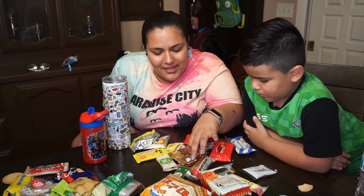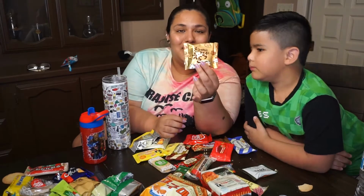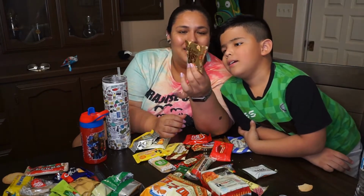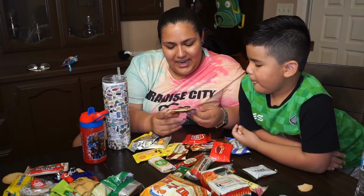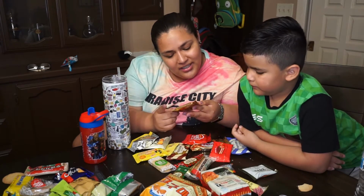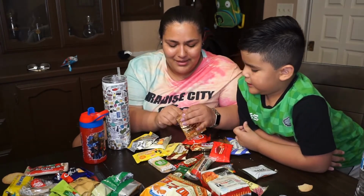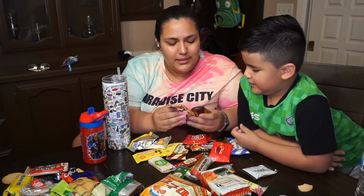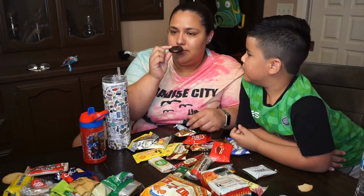I shall try this one because I love the wrapping. So the wrapping's just gold and has little teddy bears. Oh, they're those cats. It doesn't say what it is at all, nor the name. Well, it says the name, but I don't understand it. It's in Chinese. It's in Korean. Oh, it's another chocolate cover.